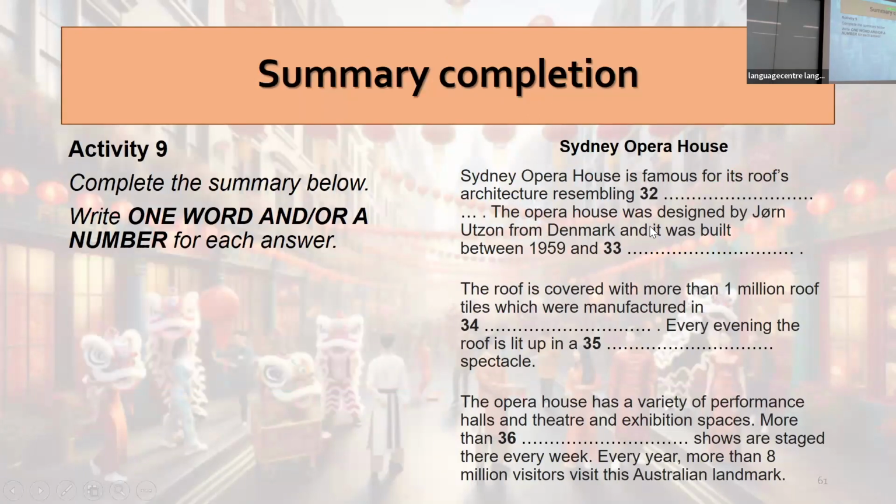Okay, we don't have enough time to think about how we can tackle summary completion. This is not quite common in the IELTS exam, although the official channel does say that summary completion can be one of the question types. Summary completion is usually more common in reading than listening. So maybe because of the time limit, I will skip this one.